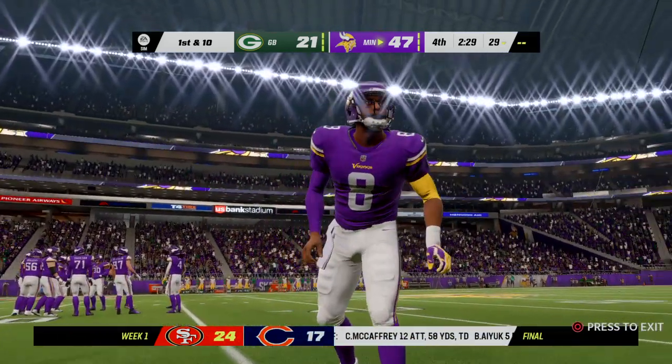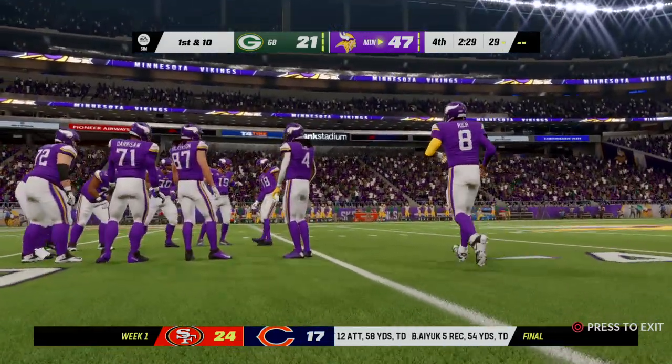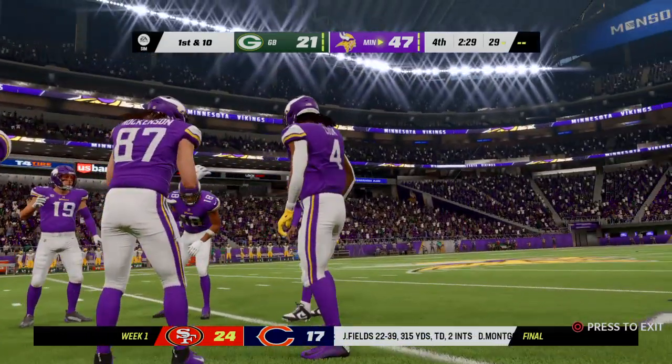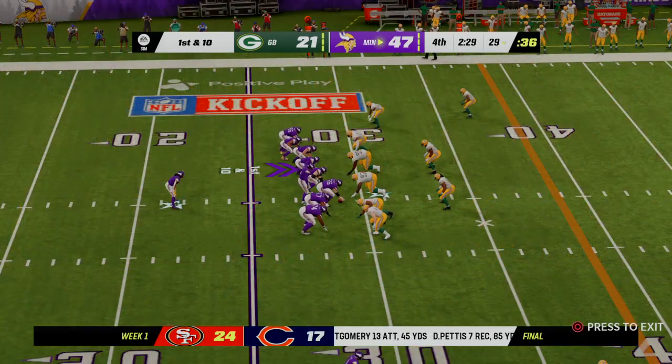And now out comes Minnesota. And this is really the start to the season that you're hoping for if you're a coach or a player. They've got the big lead here in the 4th quarter. And now can really take some time off the clock.